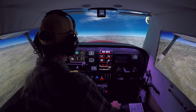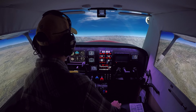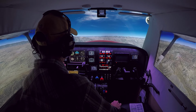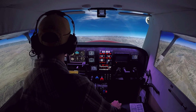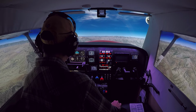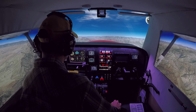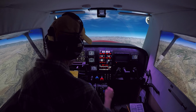Salt Lake Approach, Skyhawk 15 Julie Golf, VFR request. Clear direct Libby, cross Libby at 12,000, cleared ILS X-ray 19 16 right approach. 15 Juliet Golf, Salt Lake City Center. Salt Lake Center, we are 7 miles northwest of the Price VOR, 9,400, would like advisories to Salt Lake City International, please. We're trying to go for squawk 6773. 6773 for 15 Julie Golf.